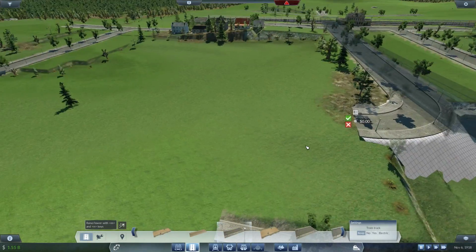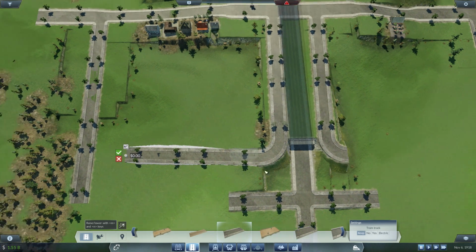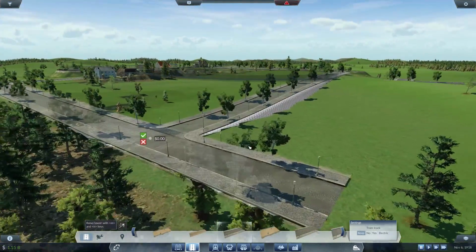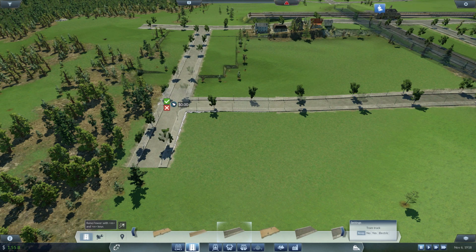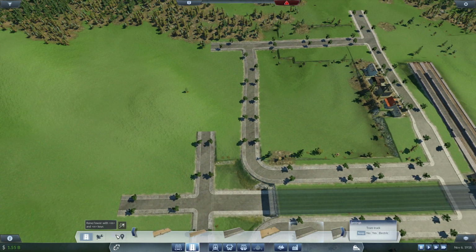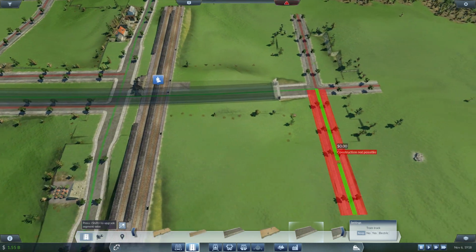Hello. Ooh, that's good. That's very good. That's like super good. So if we do that. Hello, hello, hello. Okay, okay. You make this a large road as well. No, not that. This. Uh-huh. And this one. Construction not possible.